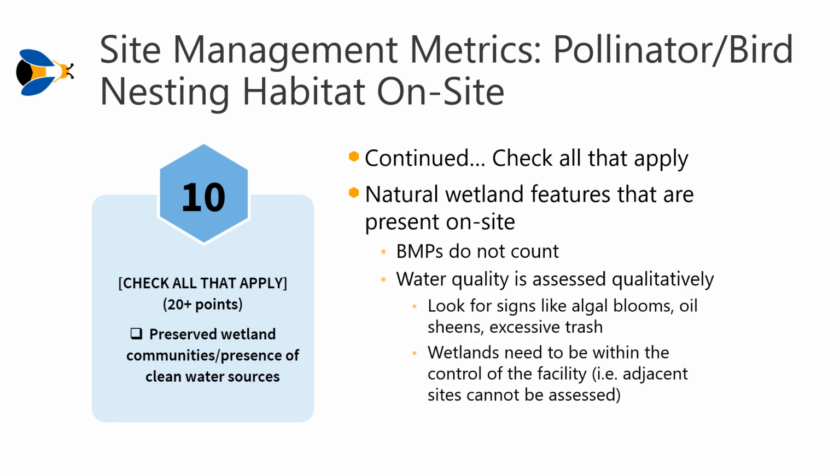The preserved wetland communities and presence of clean water sources question is related to natural wetland features that are present on site. That is, BMPs do not count towards this question. Water quality is assessed qualitatively. Look for signs like algal blooms, oil sheens, and excessive trash. Wetlands need to be within control of the facility. That is, adjacent sites cannot be assessed if they aren't owned by the solar owner and operator.